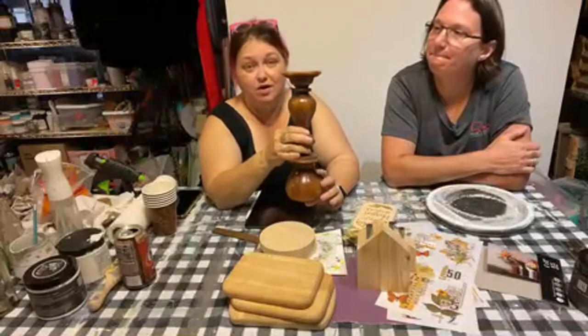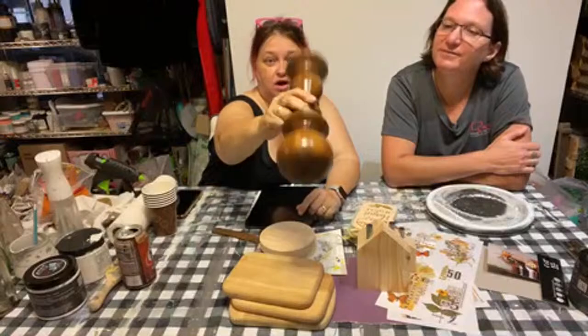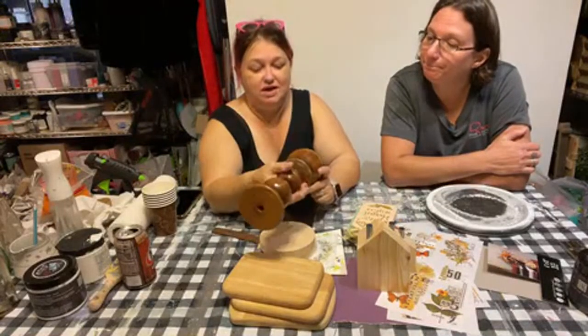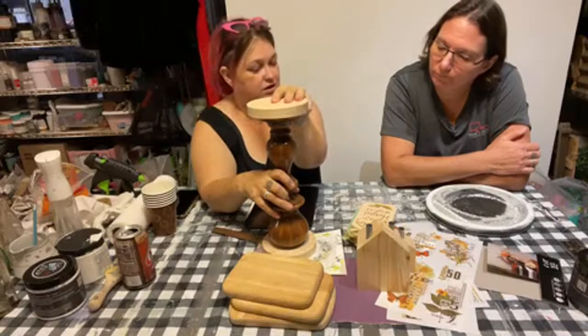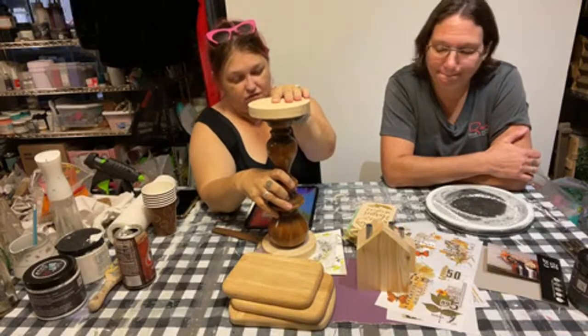This is actually part of an old lamp that Sue took apart. You can see where the rod went through. I did that a while ago, and I've had it sitting in my stash, so I thought I'd make a little candlestick out of it. Very lovely. So I think those are our projects for tonight. Fun with some glue today.